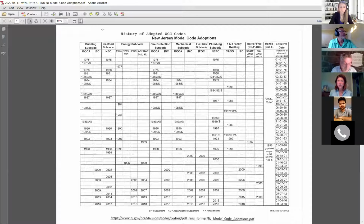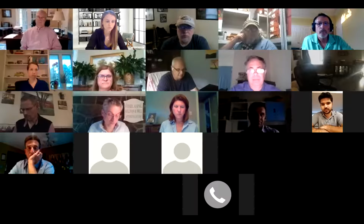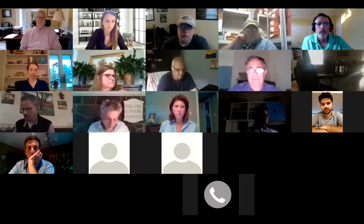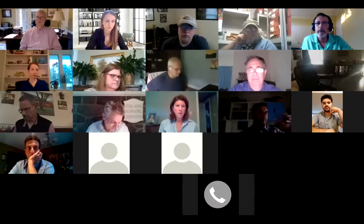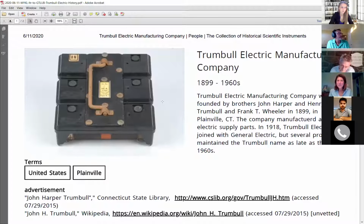Okay, and then the next one is really just some additional information in connection with 553A. The chart clearly shows that the reference to the 1951 adoption is sufficient. However, I just wanted to provide the board with some additional historical proof. That's the one with the picture on it, correct? Correct. Okay, there you go.